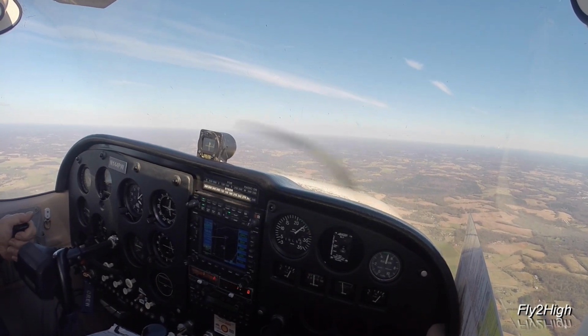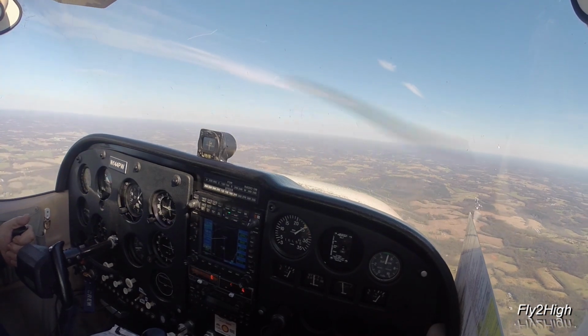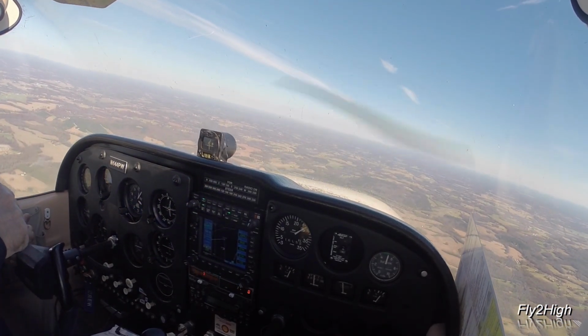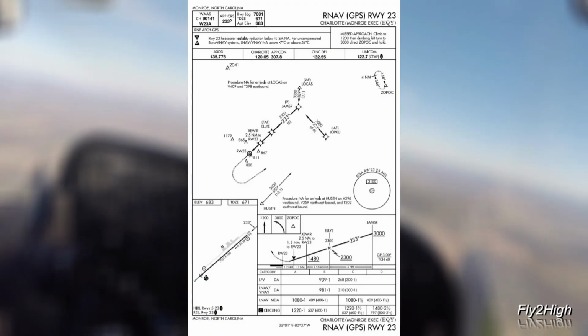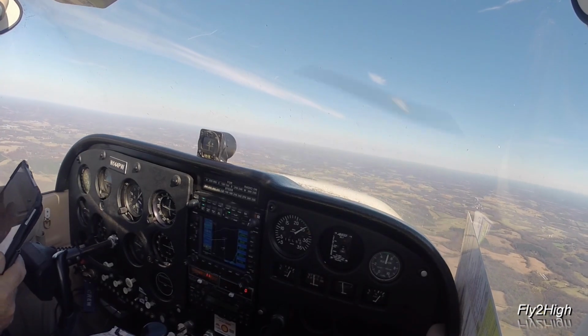The purpose behind today's flight is to maintain my currency. So I've been out flying around today doing a variety of activities, the last of which will be flying the RNAV approach to Monroe's runway 23. Inbound, setting up for downwind.